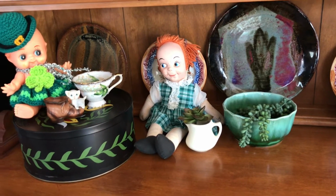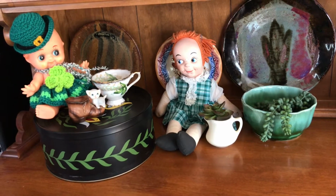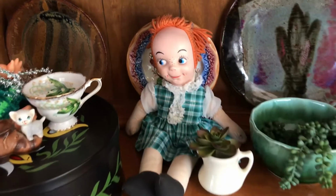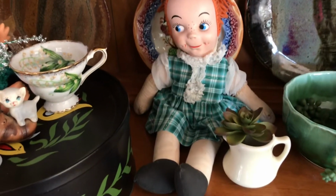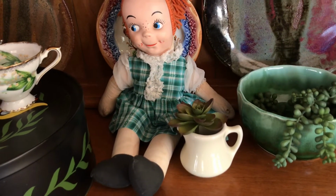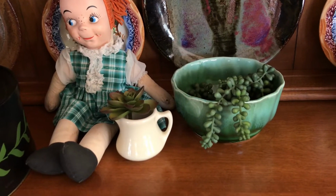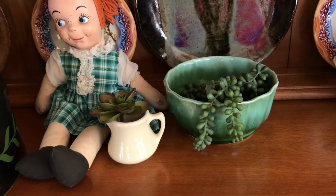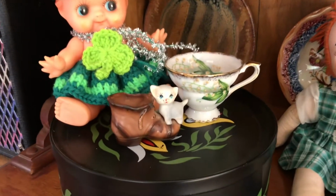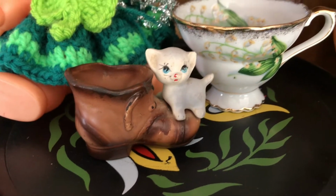I didn't do too much in this room. I put these two little toys here. That's just like a vintage doll with her little plaid dress and red hair and freckles. I thought she looked Irish. And I just have a little faux succulent and that little white creamer. That's a vintage ceramic dish with a faux succulent in it. And over here I have this cute little kitty cat in a boot. I just think he's so darling.